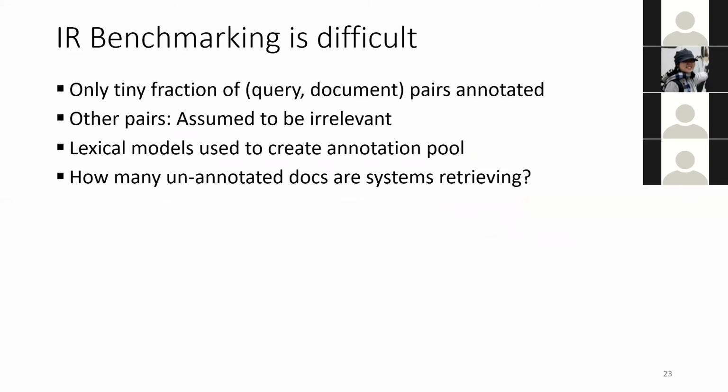In general, benchmarking is difficult. So in information retrieval benchmarking, only a tiny fraction of query document pairs is annotated. If you have a collection of 10 million documents, you're not able to find all the relevant documents for the query and to annotate them. So what you do is you have only a small set annotated, and you assume that all the other 10 million documents you have are irrelevant.